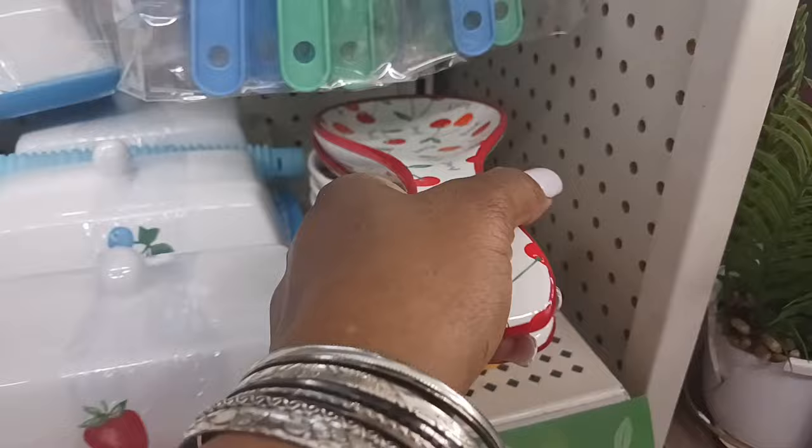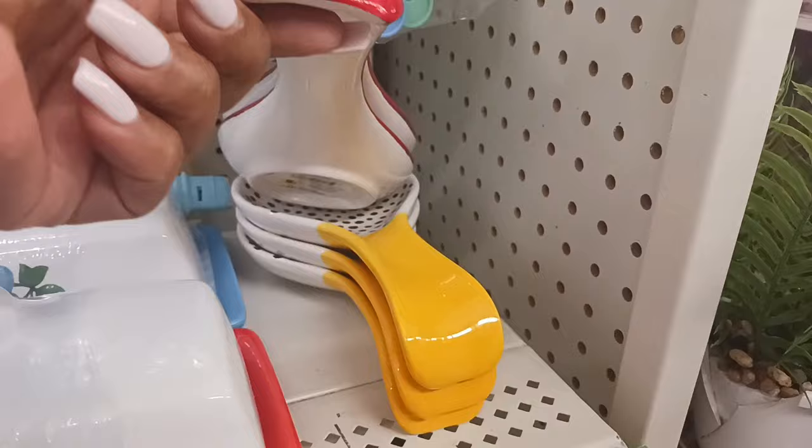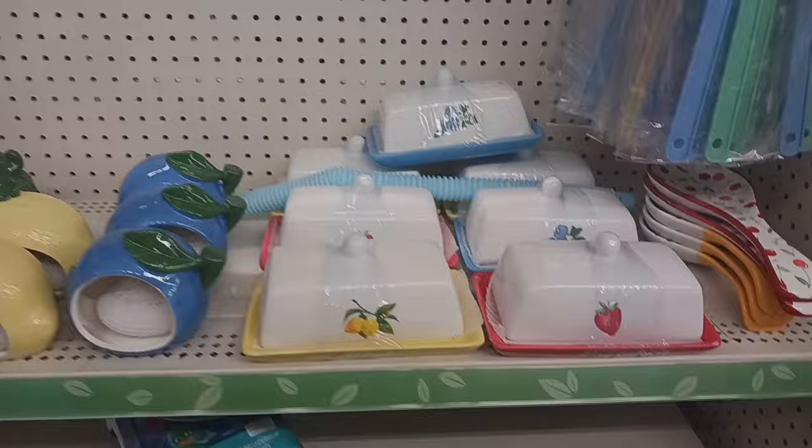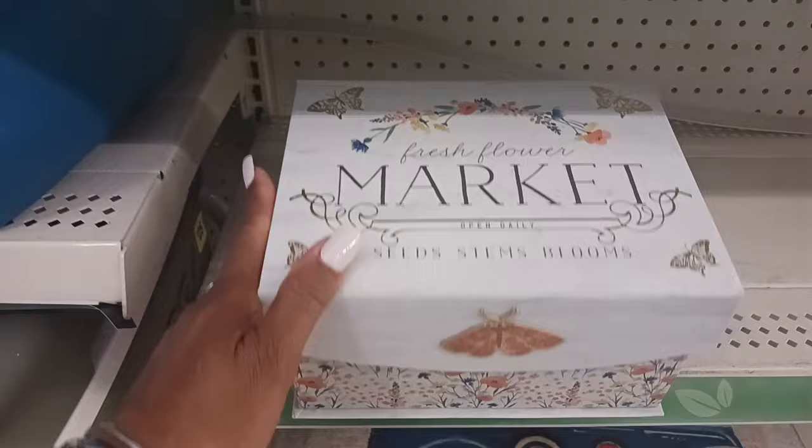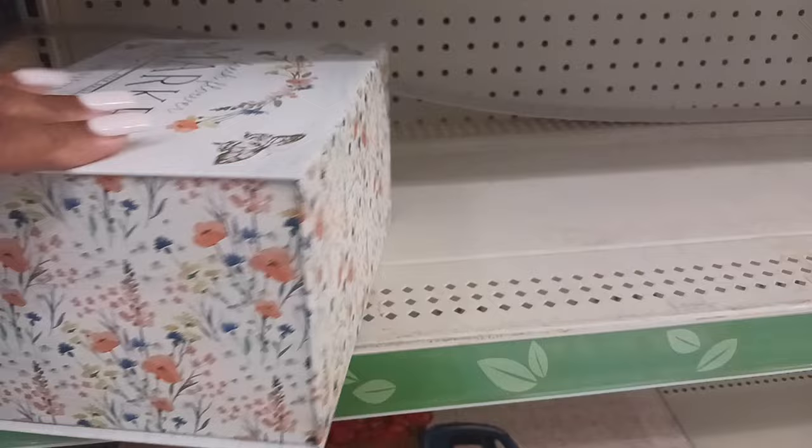So I see the cherries up there. And oh, look at that one there with the polka dots. Yellow, that's nice. I like the color on that. All right. And look at this pretty box down here. I had to come back to this. Look at that. Fresh Flower Market. Open daily. Seed stem blooms. Look at that. And a little butterfly there. And look at that, the flower. This is really pretty.